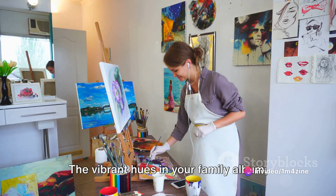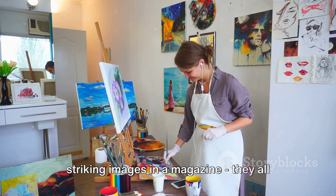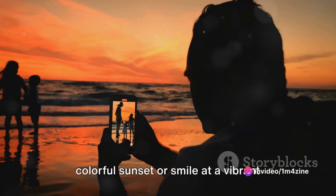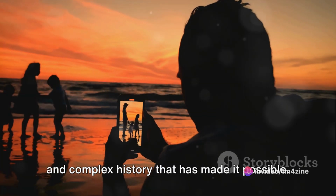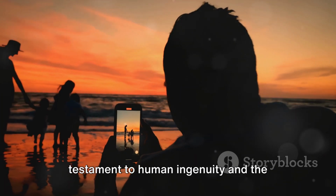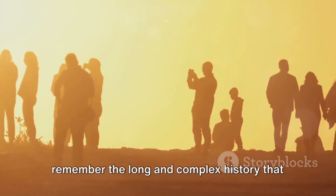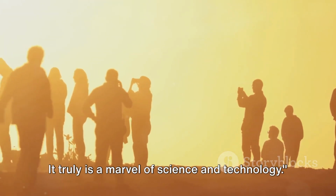The vibrant hues in your family album, the rich colors in an art gallery, the striking images in a magazine, they all owe their existence to these scientific and technological advancements. So, the next time you marvel at a colorful sunset, or smile at a vibrant picture of a loved one, remember the long and complex history that has made it possible. The journey of color photography is a testament to human ingenuity and the ceaseless pursuit of capturing the world in all its colorful glory. Next time you snap a colorful picture, remember the long and complex history that has enabled you to do so. It truly is a marvel of science and technology.